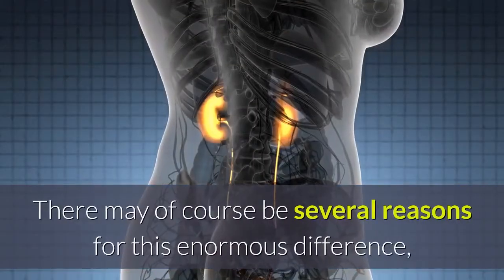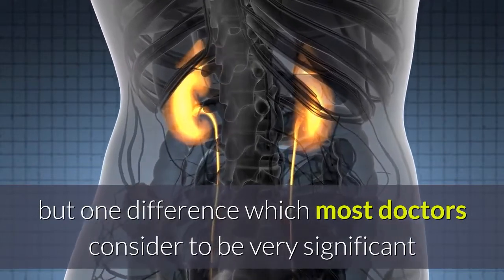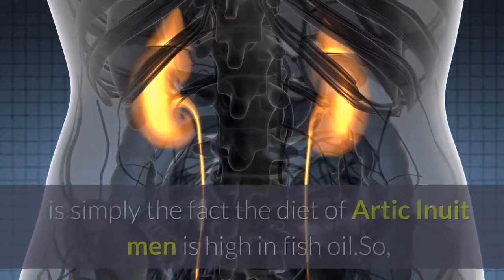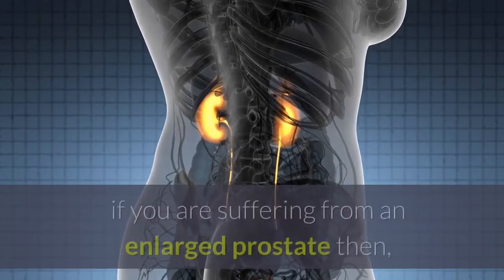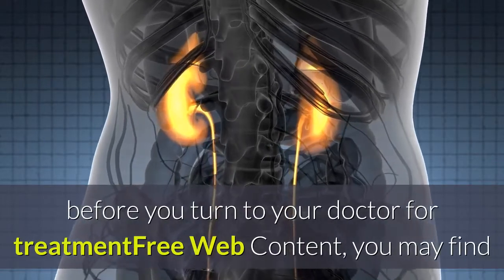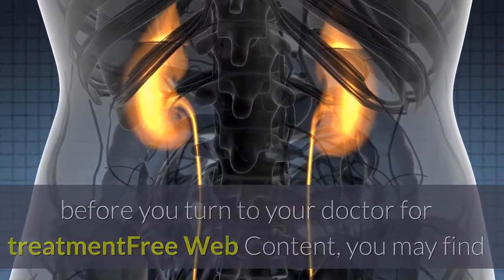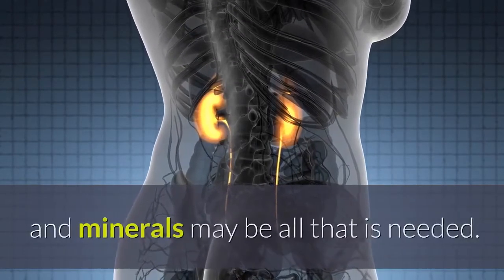There may of course be several reasons for this enormous difference, but one difference which most doctors consider to be very significant is simply the fact that the diet of Arctic Inuit men is high in fish oil. So, if you are suffering from an enlarged prostate, then, before you turn to your doctor for treatment, you may find that simply adjusting your diet and looking at your intake of various vitamins and minerals may be all that is needed.